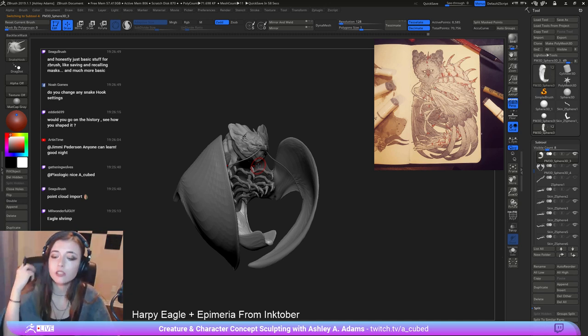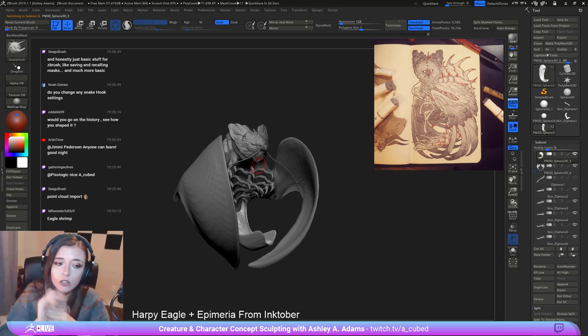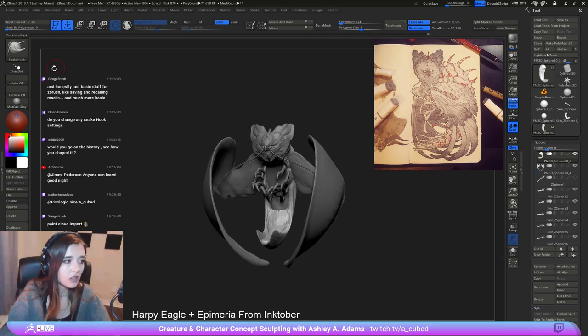Do I change any snake hook settings? No, honestly, I just use default snake hook. The only thing I would say that sometimes I do, which is not this drag dot thing, by the way, like that's nothing. Snake hook, normally I'll put AccuCurve on it.